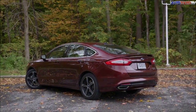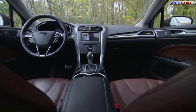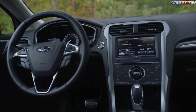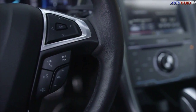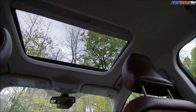Of course, my particular tester is a Titanium model. It has all-wheel drive, which means it's kind of decked out to the nines. It's got about $8,000 worth of options on it, which seems like a lot, but you really have everything. It has all the safety features, so you've got the blind spot, the forward collision warning, laser-guided cruise control. I'm talking everything. Heated steering wheel, heated seats, huge sunroof.